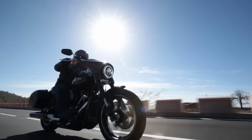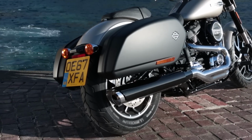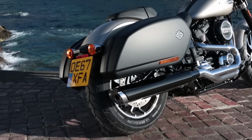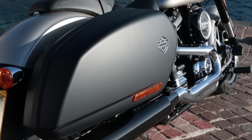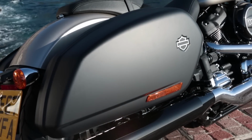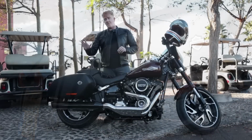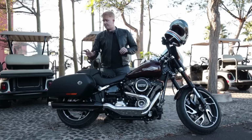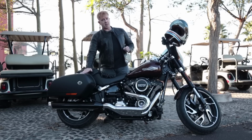New to this range are the Panniers and the Attachable fairing. Panniers, all new for this bike, the Sport Glide. Very easy, they operate with one hand operation. You pull a lever up here and they open, and then to take them off the bike, it's a handle inside and they lift clean off. This is new for Harley-Davidson, first time we've seen it on the Softail. A really very nice system.